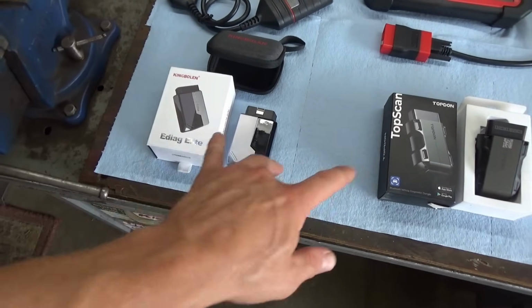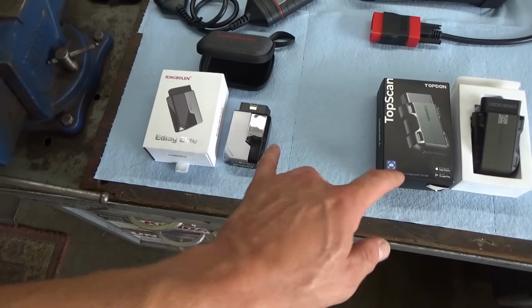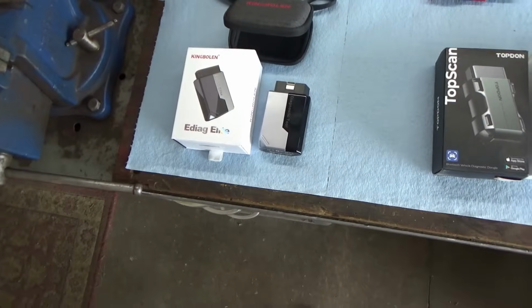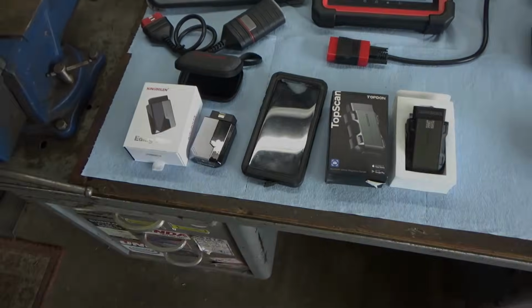phenomenal. So we're actually going to try these out for bonus footage, compare back to back on one of my own vehicles. But if you have a smartphone, there's no excuse not getting one of these scanners and just keeping it in your glove box.